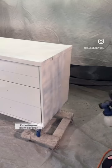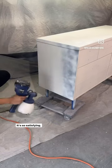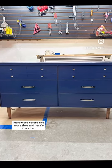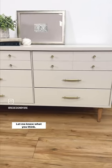Now it's time to paint. I'm using my paint sprayer. This is always my favorite part. It's so satisfying. Here's the before one more time, and here's the after. I decided to go with the off-white color. Let me know what you think.